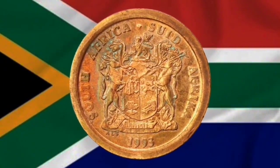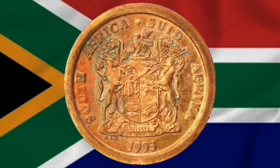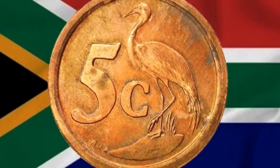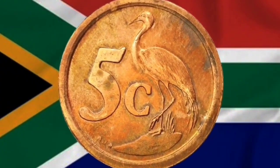The reverse of the coin is perhaps its most iconic feature. It showcases the blue crane bird, South Africa's national bird. The blue crane is elegantly captured in mid-stride, symbolizing grace and natural beauty. It is surrounded by the coin's denomination, 5C, placed to the left.